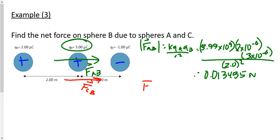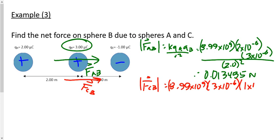The force of C on B is 8.99 times 10 to the 9 times 3 times 10 to the minus 6. Don't forget that exponent, right? The standard unit is coulombs, but that's a really big unit of charge, and we often see microcoulombs or millicoulombs or nanocoulombs. We always have to convert to coulombs, though. We're dropping the sign of the charge there. That was really a negative 1 microcoulomb, but we'll make it a positive for the equation.